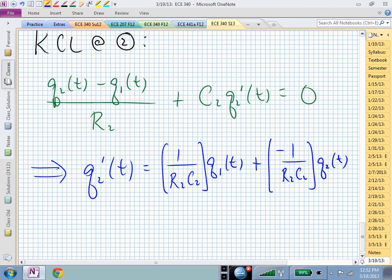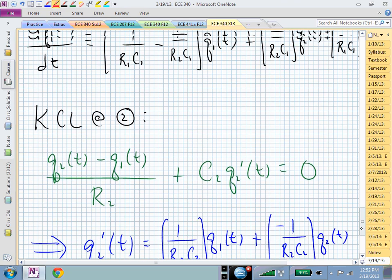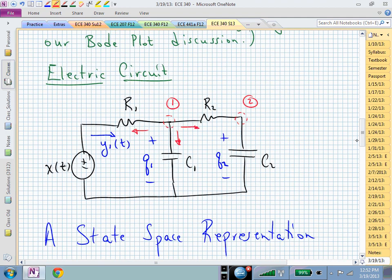And if I want different information about that circuit, I can obtain that information by linear combinations of the state variables Q sub 1 and Q sub 2 and the input X. In this particular system that I have defined so far, the output was Y sub 1, defined to be this current coming out of the top or the positive terminal of the source.